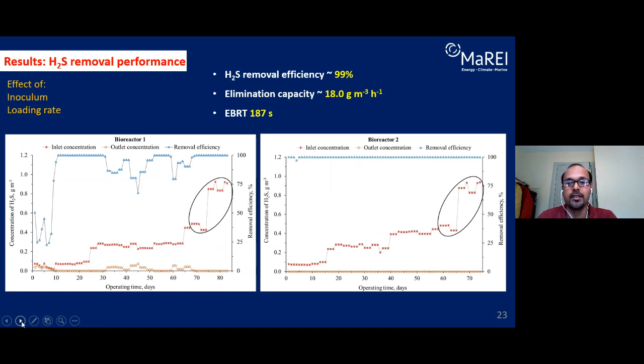So here are some results I have shown. We tested the effect of inoculum and inlet loading rate. The figures represent the hydrogen sulfide removal performance, the left figure for bioreactor 1 and the right figure for bioreactor 2. The reactors were operated for nearly 3 months, where inlet hydrogen sulfide concentration was applied up to 650 ppm. The bioreactors achieved nearly 99% removal efficiency with an elimination capacity of nearly 18 gram per cubic meter per hour for an empty bed residence time, that means the gas contact time, of nearly 3 minutes.